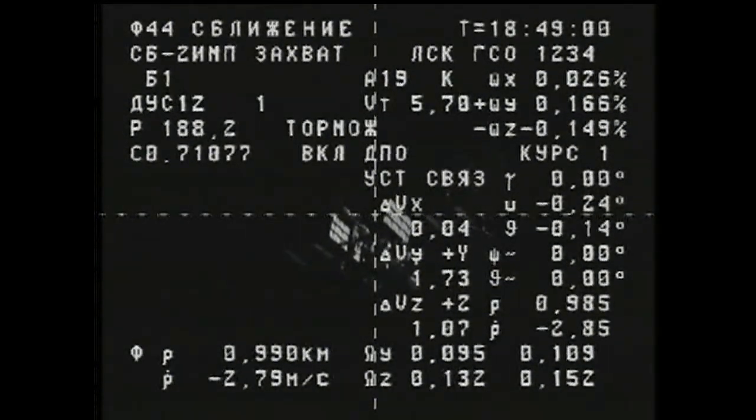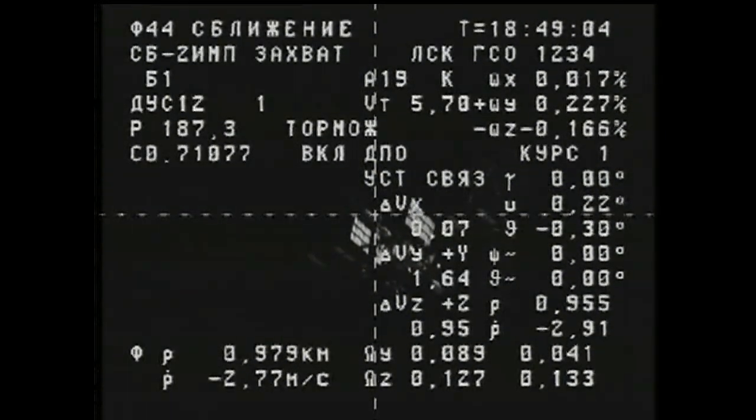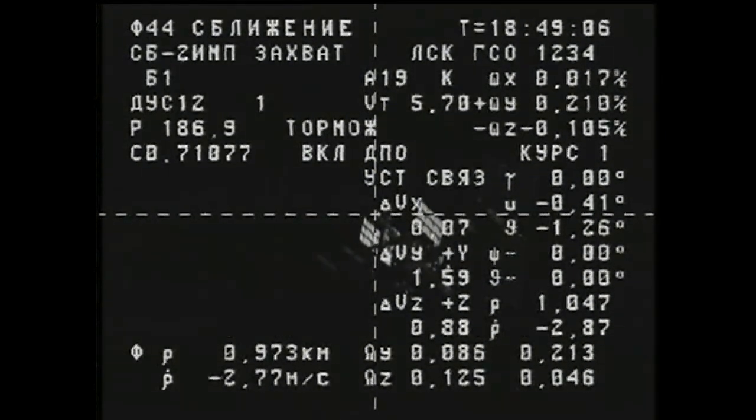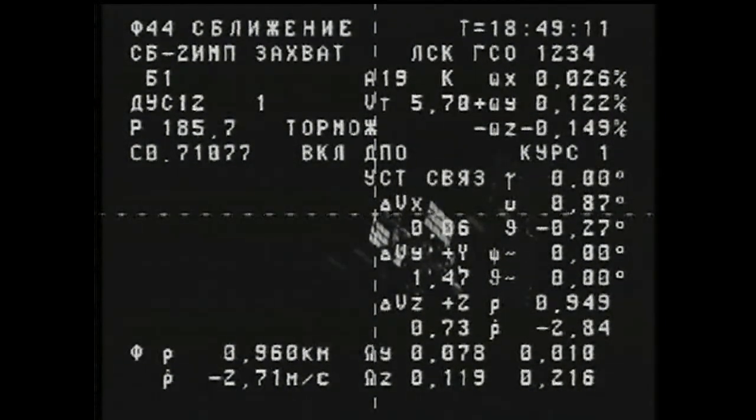We are now under 1 kilometer distance between Progress and the station, closing at a rate of about 2.7 meters per second.